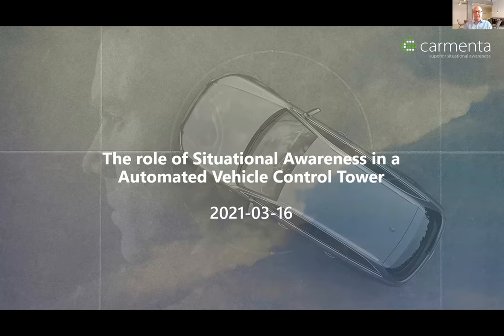Good morning, everyone, and great start of the morning. I'm Johan Holmqvist, and I'm from Carmenta Automotive. My colleagues and I have had the pleasure to be on board the EVTCT2 project. Our expertise at Carmenta is in the field of software for situational awareness and command and control systems. By that, our role in the project has been to provide knowledge and situational awareness software for the control tower. And today, I will talk to you a bit about the role of situational awareness in the control tower.